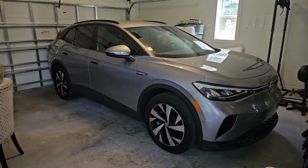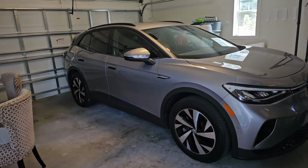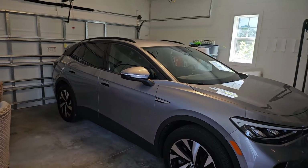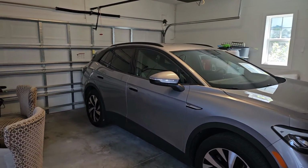So I'm going from a 2002 Honda CR-V, right? So that's a gas car. It was kind of a guzzler, but it was beautiful because it was a nice rectangle shape. I could fit anything into it. And you know, there are some cons, okay? So I'll kind of just start off with that.